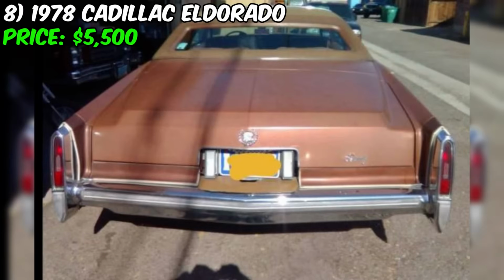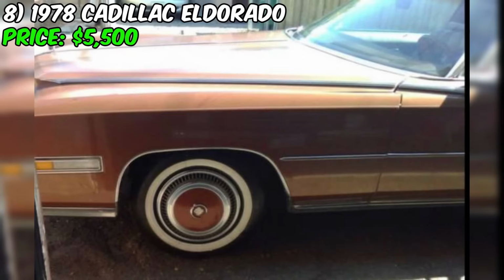So what are you waiting for? If you've been dreaming of owning a classic American luxury car that's got style, power, and an incredible history, this might just be your chance. Don't let this opportunity slip away. Head on over to Craigslist and check out this amazing Biarritz before someone else snaps it up. Trust me, you won't regret it.